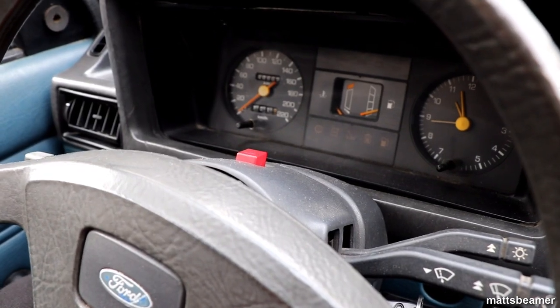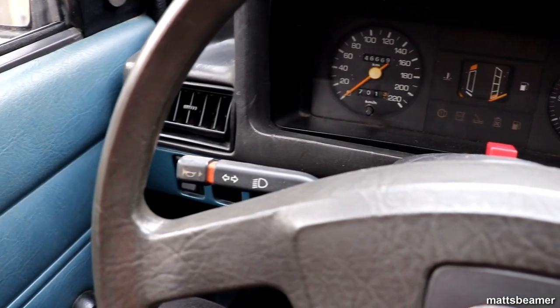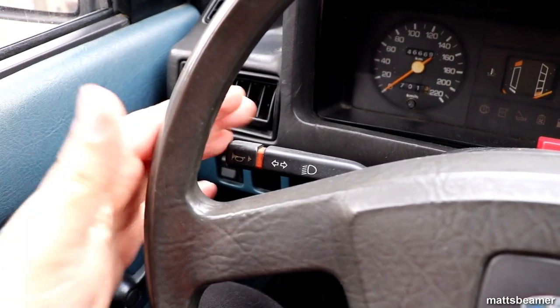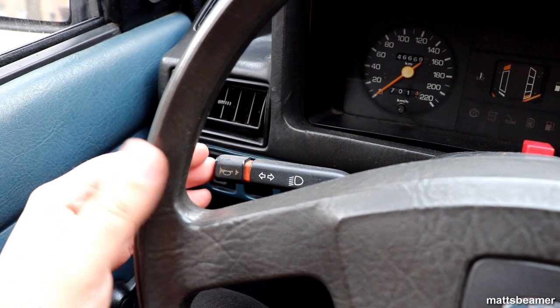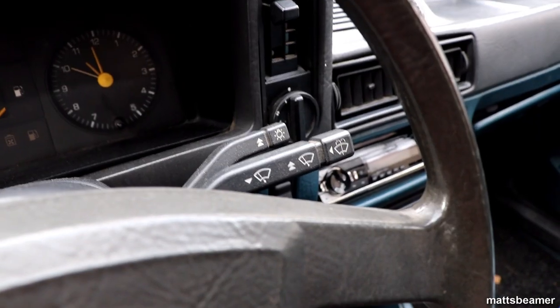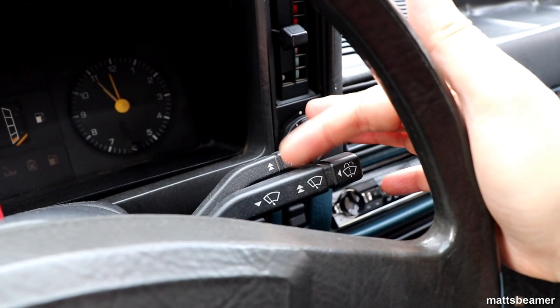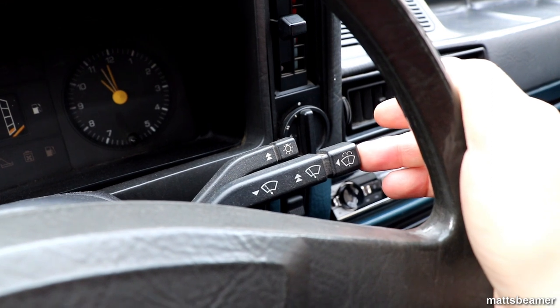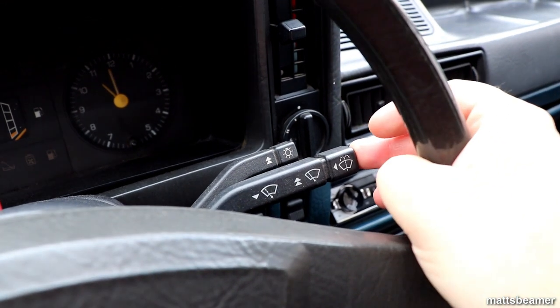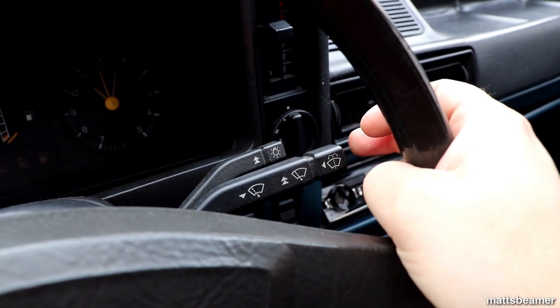The hazard switch is located just behind the steering wheel. The left stalk is for the indicators, the main beams, and the horn. There are more light adjustments on the right-hand side rear stalk. The stalk that's the nearest to you controls the windscreen wipers. Press the button on it to make it squirt over the windscreen.